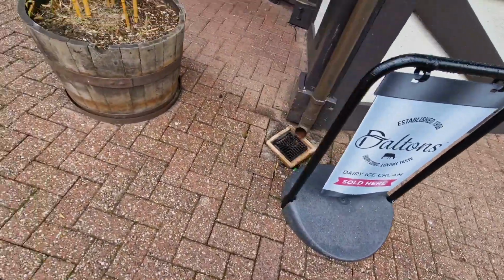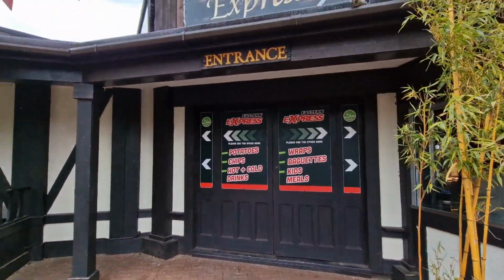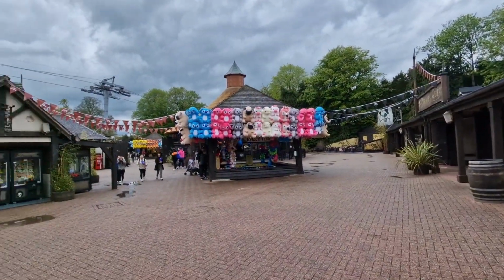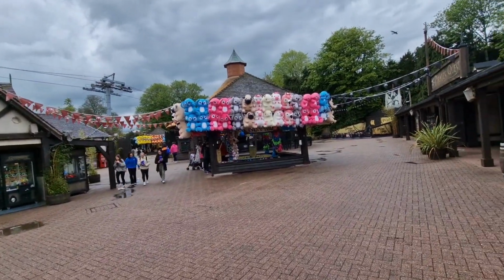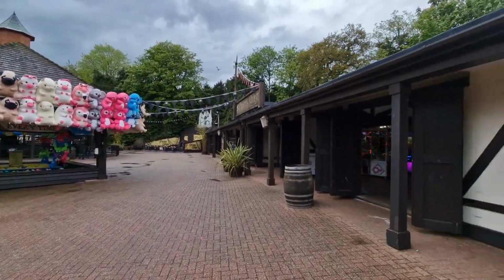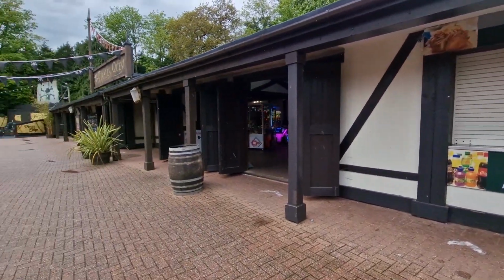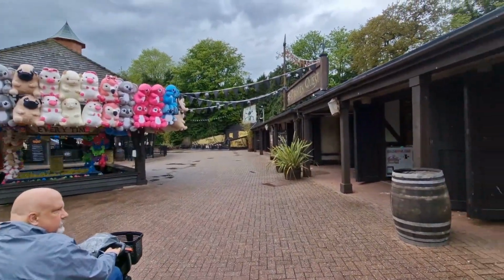We're leaving the park then. This is an area called Mutiny Bay. It's really well themed, this area, and I think this is sort of ye olde theme park. It's probably one of the oldest parts of the park that hasn't been refreshed. It's themed around pirates, and there are a couple of rides in here.